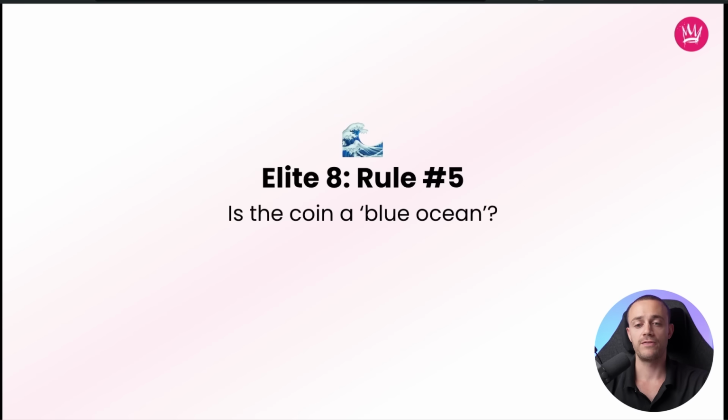Elite 8 rule number 5. Is the coin a blue ocean? Well, what's a blue ocean? It means that it's an untapped market. Think of an ocean full of delicious fish and there's no sharks swimming around. Maybe there's one shark and it's eating plenty, right? But then all the other sharks start to find out about it and they attack all the fish and the ocean becomes a red, bloody mess. The opportunity isn't there anymore, all right? We want to be early in an untapped market. That's what a blue ocean is.